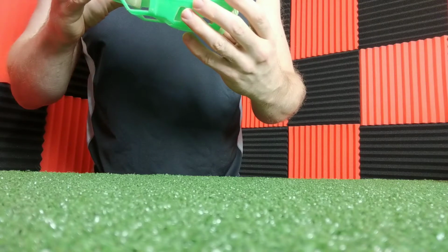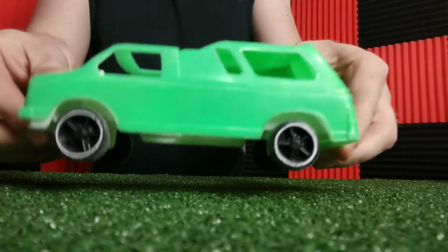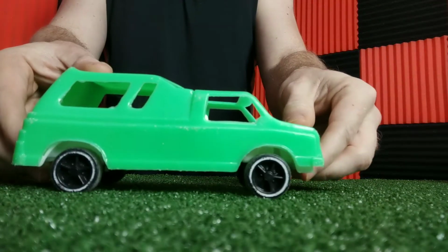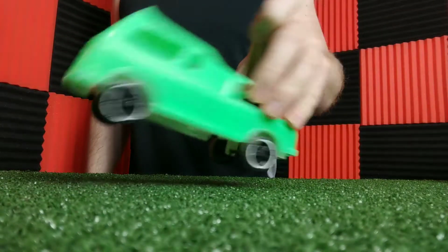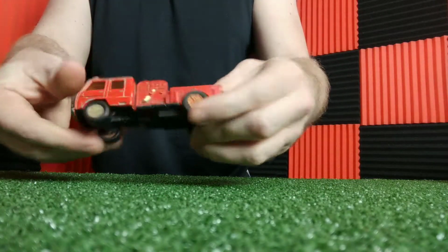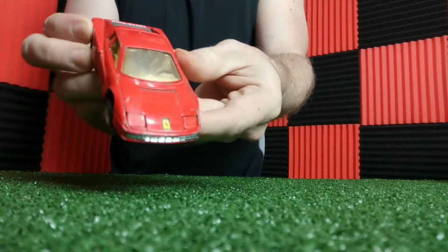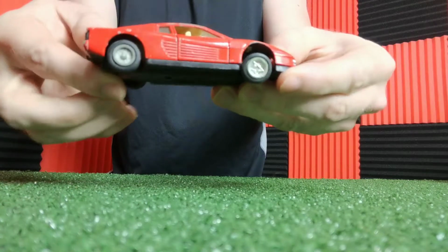This is pretty cool. This is a Gaylord. Just a basic plastic vehicle, but this is definitely 80s. Could be even late 70s, but I'm not sure. Half of an old fire truck you would pull back and it would roll. Check out that Ferrari. Yes, even when I was a kid, I liked my exotic cars. This one still works, I think.